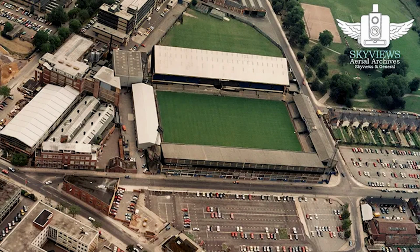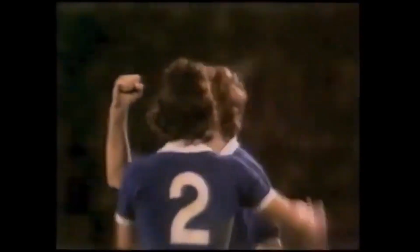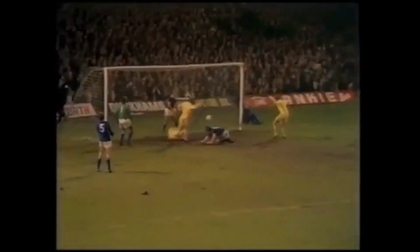The late 1970s and early 1980s were perhaps Portman Road's golden years. One of the most iconic moments came in 1975, when the stadium set its record attendance of 38,010 fans during a FA Cup tie against Leeds United. The match was a defining moment for Portman Road, highlighting the club's rise to prominence and the stadium's growing importance. The atmosphere was electrifying, and it's remembered as one of the best nights in the stadium's history.